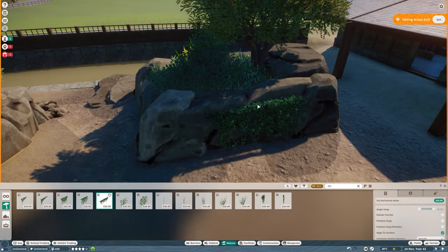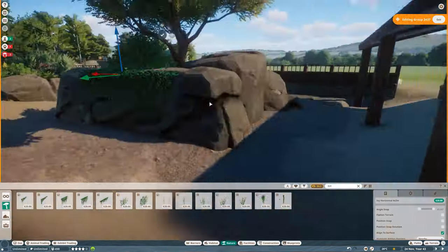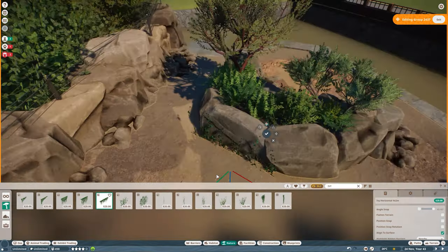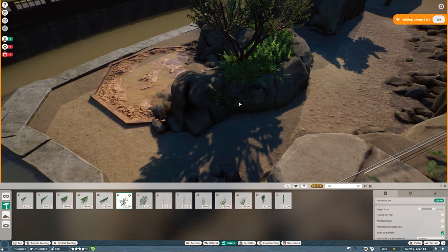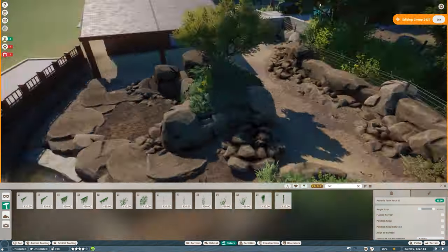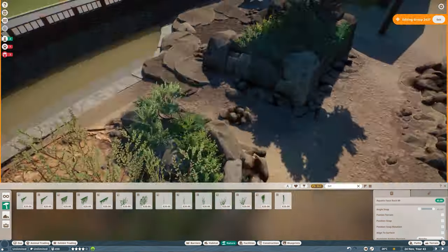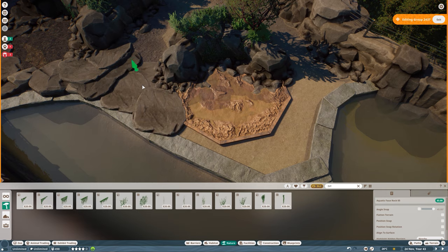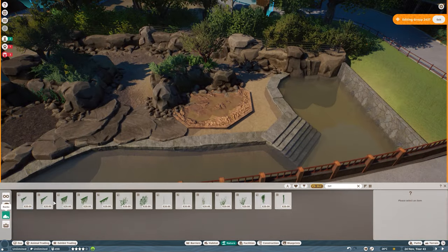Also, because this water isn't 100% clear and visible, I wanted to add some algae or underwater plants that will grow out of this water. So I think that the moss that we have in the game looks very convincing as algae. So I use it a lot on the bottom of this water feature and on the walls, as if it grows out of the water. And I think that it also added a lot of realism to this build.